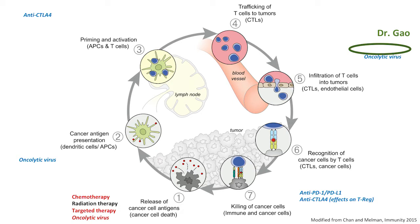And so chemotherapy, radiation therapy, the targeted therapies, and when I refer to targeted therapies, I'm basically talking about oncogenic targeted therapies. Oncolytic viruses all kind of function here. I'll just go through it because I messed up my slide sequence. Sorry about that.